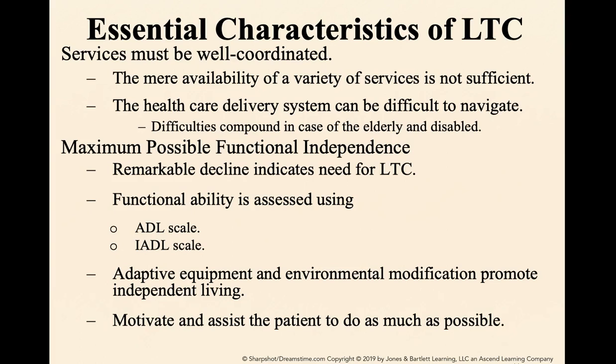Services must be well coordinated. Simply put, there should be a sound coordination of services. The availability of services may not be sufficient to meet different and changing needs of long-term care clients. So therefore, these services must all be well coordinated, so somebody is actually managing the plan of care of the patient. And this is very important because the healthcare system is often difficult to navigate, even more so for people who have lost a lot of independence, and they tend to depend on case managers and other people. That's why, if they get institutionalized.